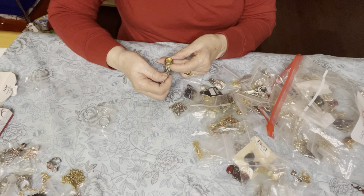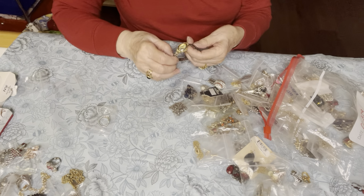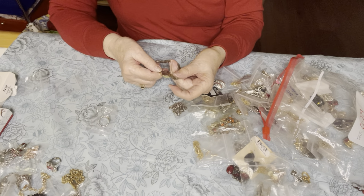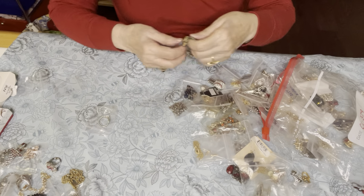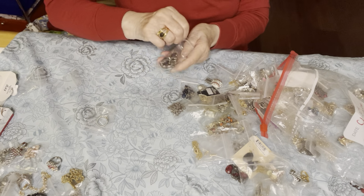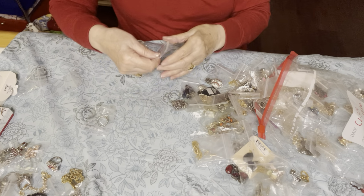Oh, another watch. And I can't read it. I love the band on this. That's nice. It says Vanity Fair on it. I could read the back. That is nice. Look at these earrings. Wow, those are nice.